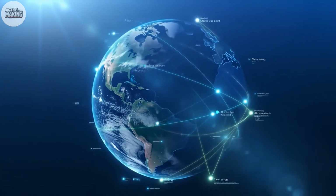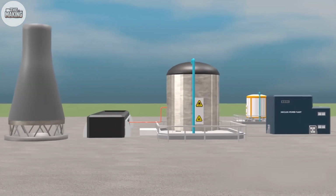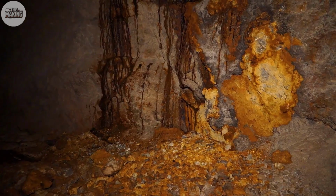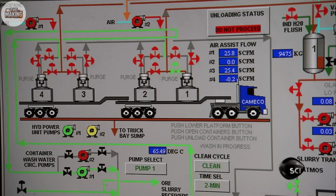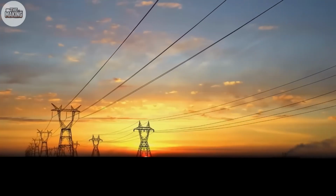Right now, nuclear plants across the globe are quietly powering the modern world, all because of this tiny miracle of human ingenuity. So here's what it takes to make one uranium pellet. Mine 1,000 tons of rock from Kazakhstan, spin it in atomic tornadoes for months, achieve Swiss watchmaker precision at the molecular level. All to replace 3,000 tons of coal with 0 emissions.